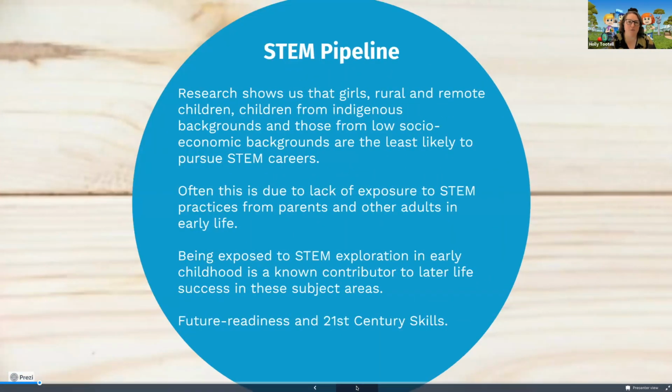So we know through research and through watchings what is happening, girls, rural and remote children, children from Indigenous backgrounds, and those from lower socioeconomic backgrounds are the least likely to pursue STEM careers. We know that some of the buzzwords that we're using around this are future readiness and 21st century skills. And if we don't capture that imagination and curiosity in the early years, we know that these children aren't fulfilling what they could do in a world of work that's changing and needing to build stronger skill sets in those STEM areas. Often this comes from a lack of exposure from parents and other adults in early life.